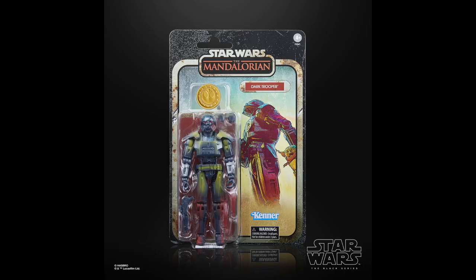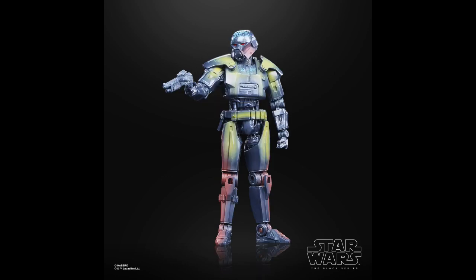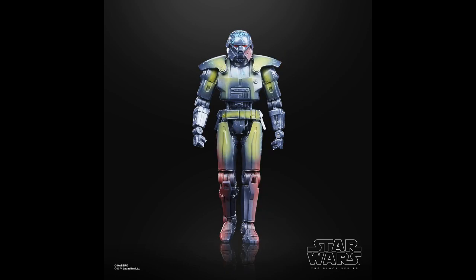And now we've got some credit collection figures. Star Wars The Black Series Credit Collection Dark Trooper. 4 years and up. Retail price $38.99. Wow. Fall 2022. So these should be out soon. Alright, I think every paragraph says basically the same thing.